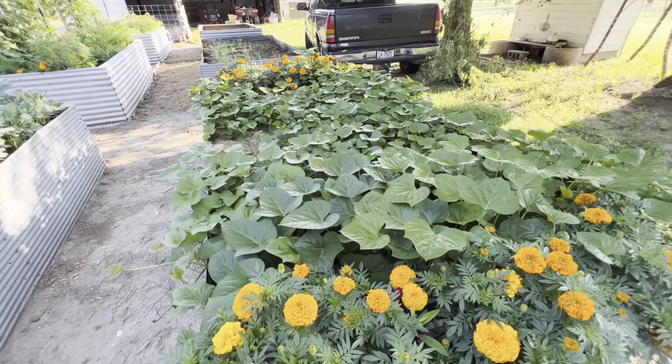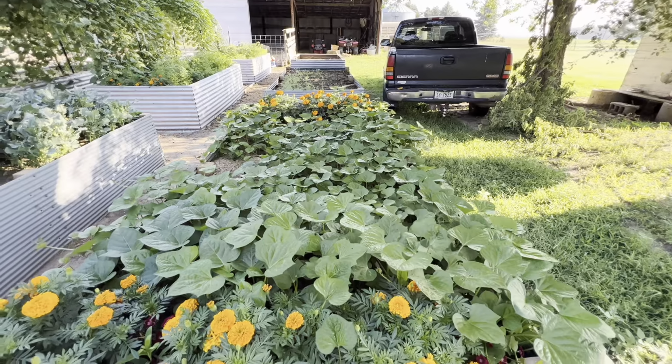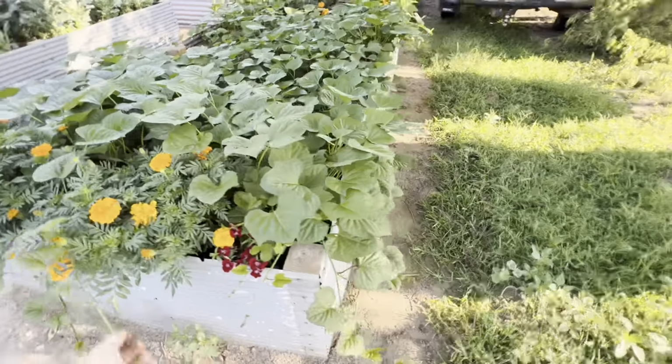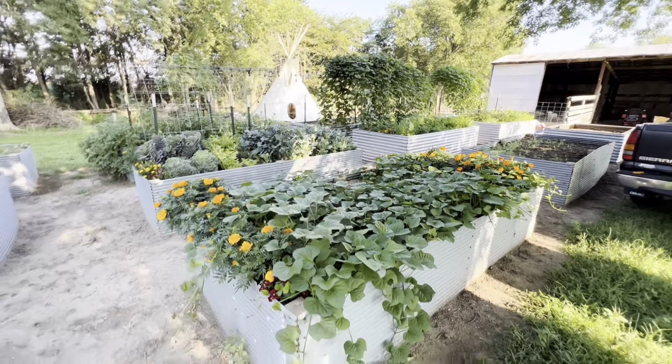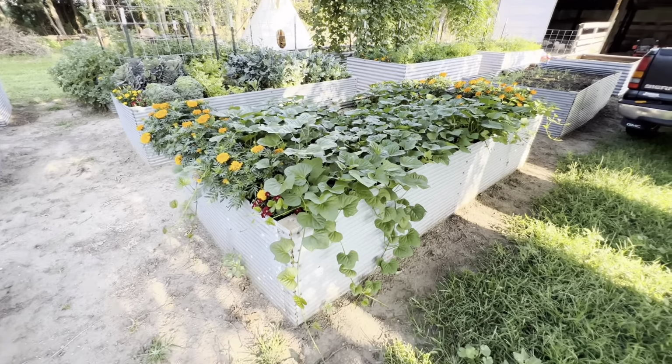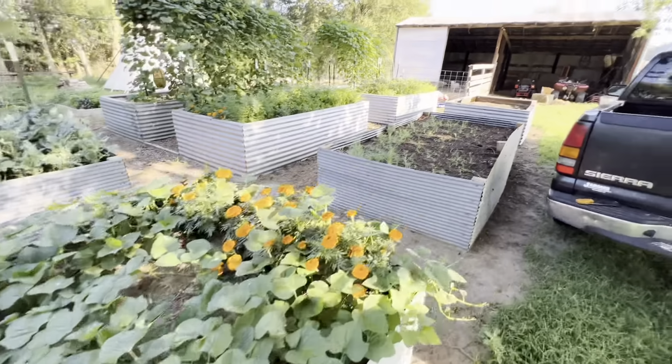Sweet potatoes. A few weeks ago, I think all you saw was just a little row of green. They have really taken off. Sweet potatoes are in the same family as the morning glories, that vine on the arch right there. So they're gonna vine all over the place and they're doing pretty well.